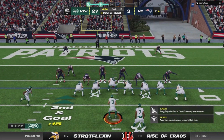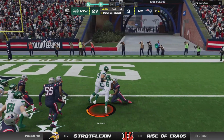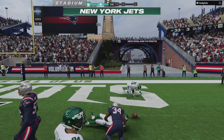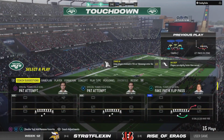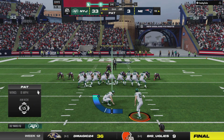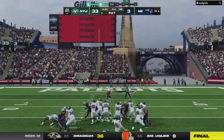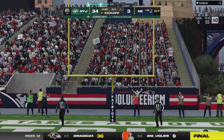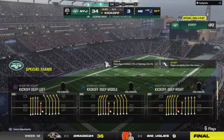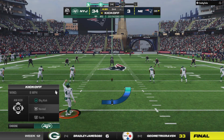In motion right, that's Hardman. He's going to handle it on the touch pass. And it's a touchdown for the Jets. Mecole Hardman. His 2nd TD of the game and 16th on the season. And the Jets have opened the lead up to 30. Extra point right down the middle. And the lead grows even larger here in the 3rd quarter.